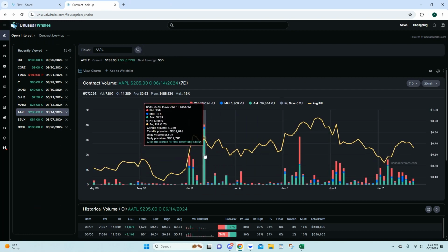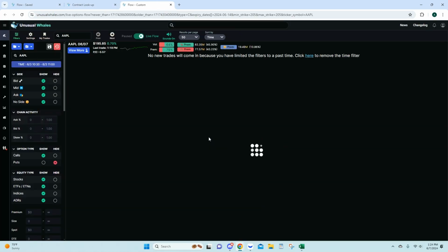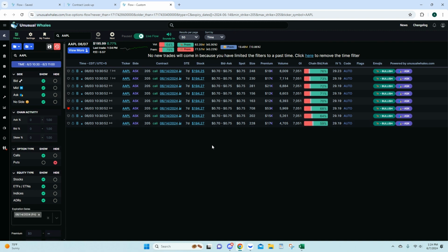Apple, so looking at the flow. Come in here, obviously this is something I like to see. Here you can see IV increases here. Spot price kind of stayed the same. Obviously it didn't drop at all, but IV's increasing. That's one part that I like to look at.